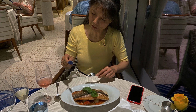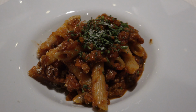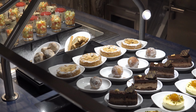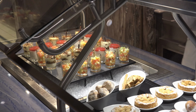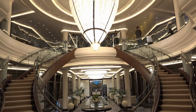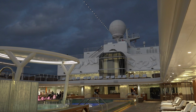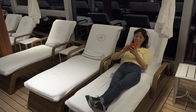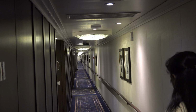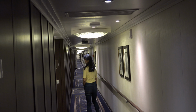Dinner was wonderful, from the appetizers to the entrees. Branzini for her and a nice veal scallopini for me. And a nice selection of desserts to cap the evening off. Perfect ending to an Italian meal, of course, was a small glass of limoncello. Following our meal, we continued to explore the ship from the Grand Atrium to the pool deck. Before returning to our room and the very few pieces of clothing we had gathered, and calling it an evening.